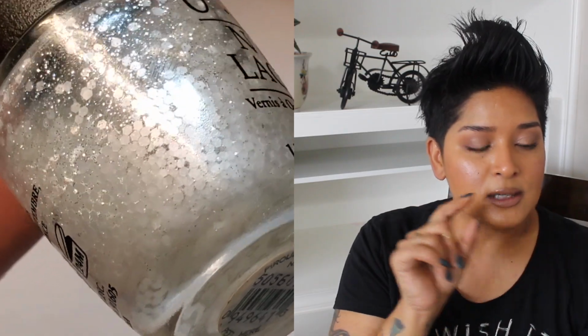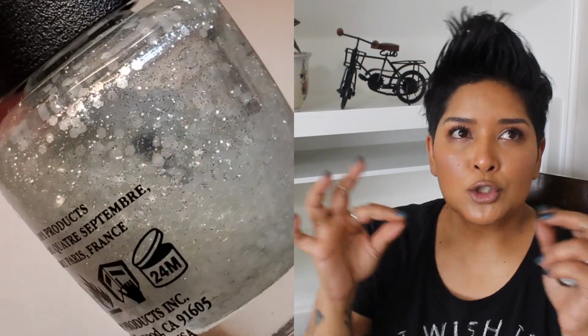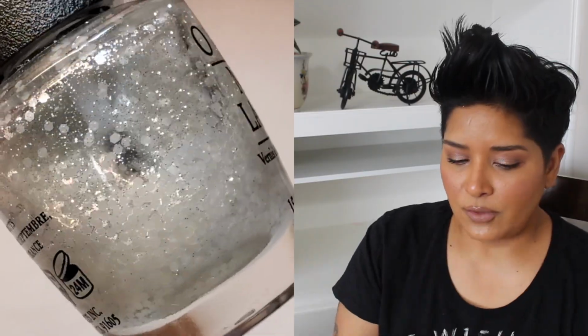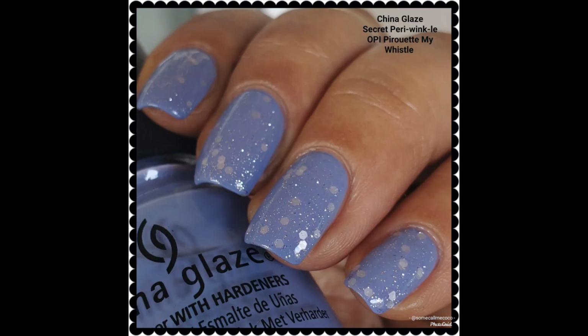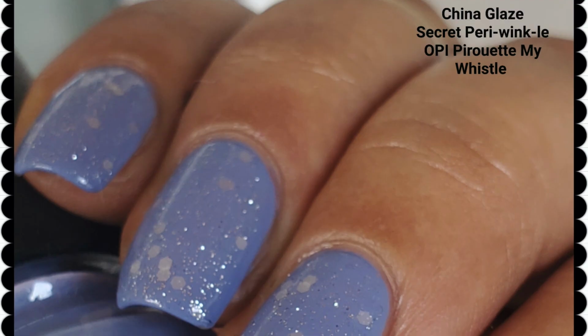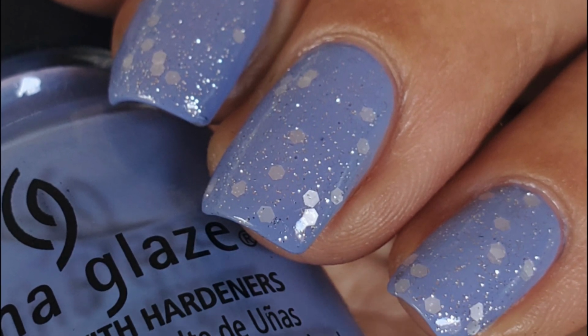Pirouette My Whistle has a fine silver shimmer, and it has larger white hexes that are a little transparent and a little bit satiny, and because they're transparent they just layer nicely over top of each other. I feel like they add this beautiful layering effect on the nails and they look a little multi-dimensional. So I love the little glitters in this one. And then I layered Pirouette over top of Secret Peri-wink-el from China Glaze, which is an awesome polish on its own. Although I wore my manicure in the summer, I didn't end up posting it on Instagram until winter, and someone said that it looked like a very wintry mani, and I could not agree more. I thought this pair was really precious, really enjoyed it.